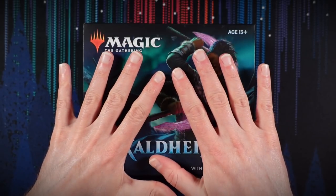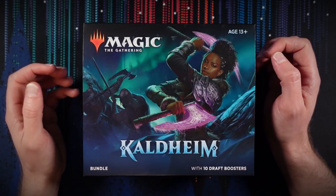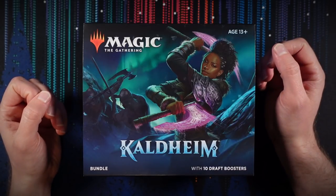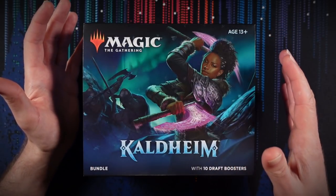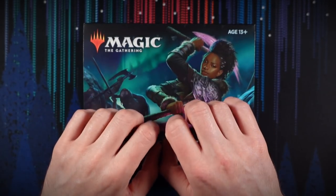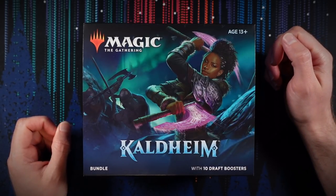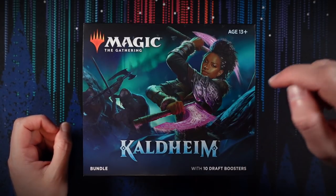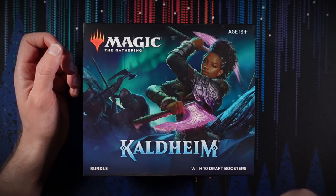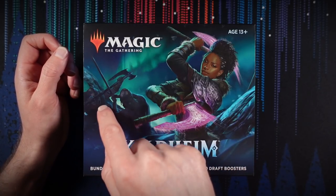So, other than that, I don't know anything about this set. I don't know mechanically what's new in here. I don't know thematically, otherwise, what's new in here. So let's just dive in. Let's just see what we've got here. So we've got this very confident looking lady on the front wielding a couple of glowing axes with sort of knotwork motifs on them. Another Viking looking guy over here fighting something.